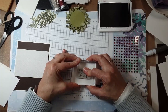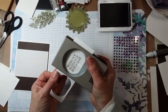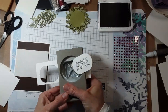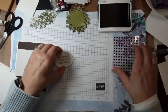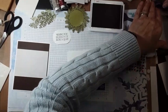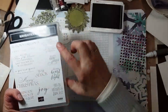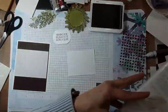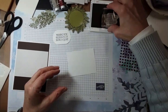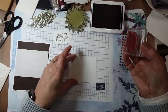All right. So we'll grab that modern oval punch again, and we'll punch this out. Yeah, I think I want that pretty much centered. All right. There we go. So, let's do our inside greeting. Since we're doing Season of Hope and Light, let's do this one. Shines bright. Right? And I think this one can fit. Yeah, this one will be fine. And this. All right.